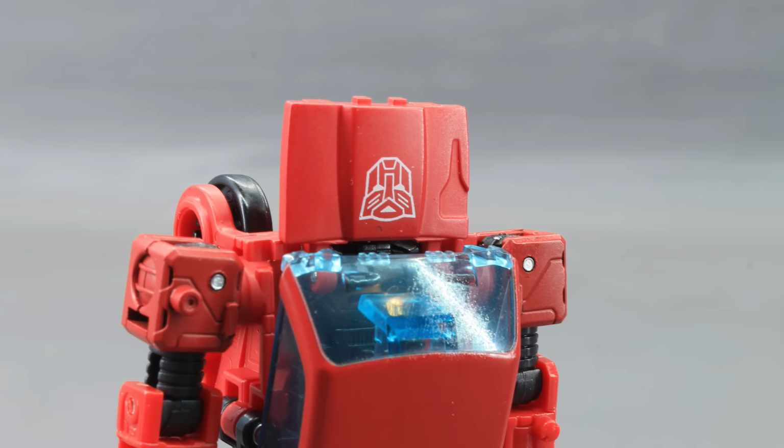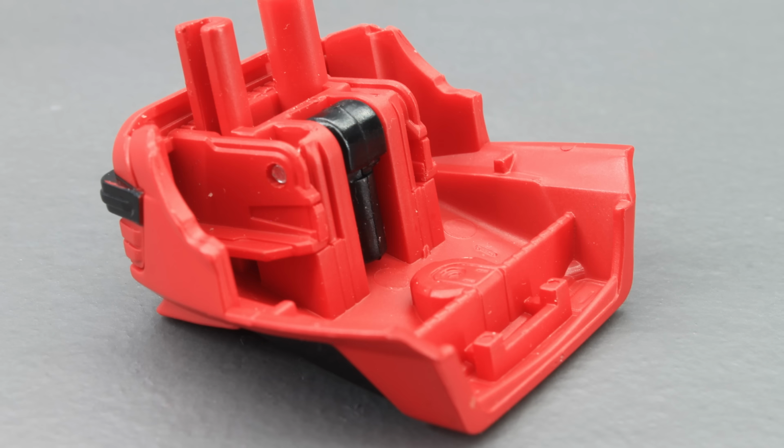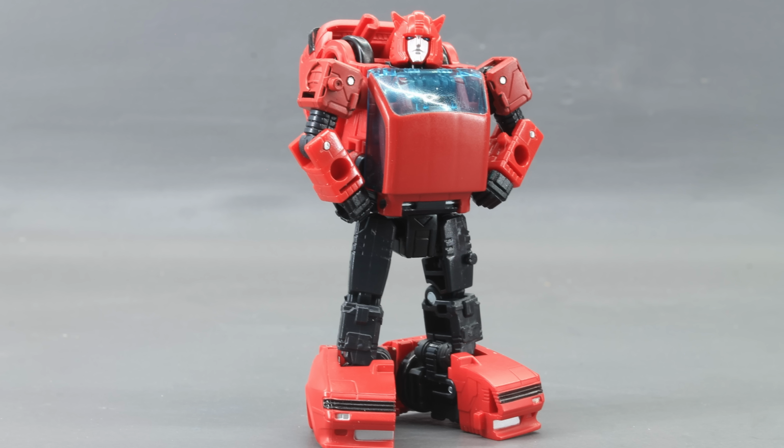More on that later too. On the rear section, fold out this handle and reapply it to the back of the figure, and we're done. And here he is, Earthrise Cliffjumper.